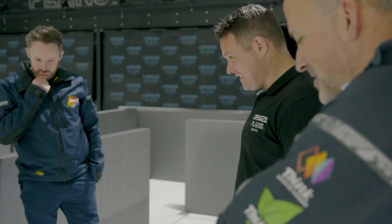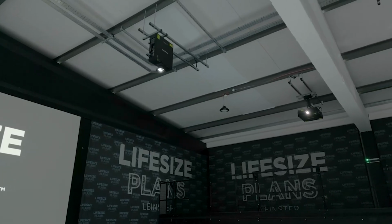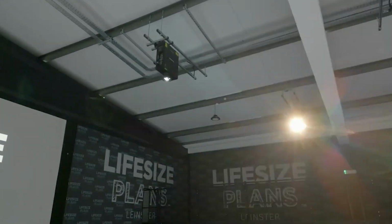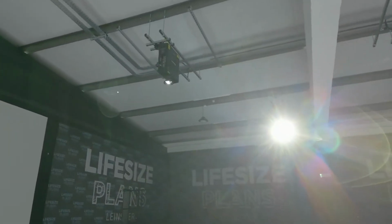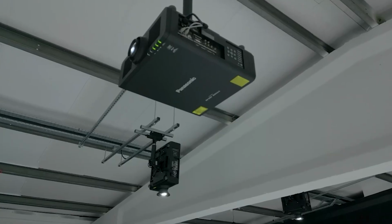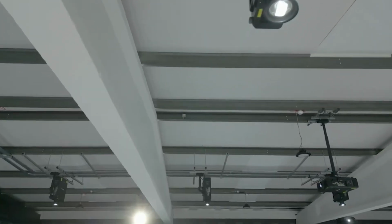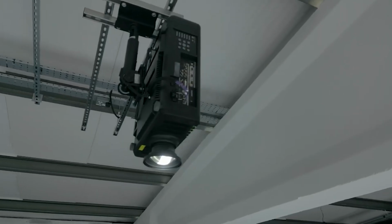The challenge here is that it's not a typical office. We don't have a suspended ceiling overhead. We're in a very, very large industrial building. We have 6-meter high ceilings. We have concrete rafters. Fixing points needed to be considered. We have a large number of projectors that had to be laid out in a very, very specific array. So we had to build a solution using materials like Unistrut. We had to create a level ground, a level playing field onto which we could fix the Panasonic projectors.